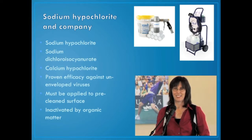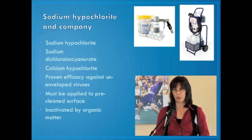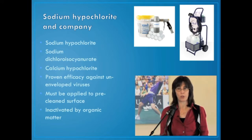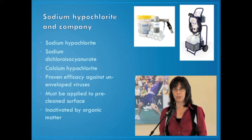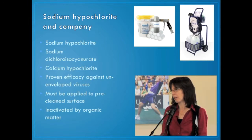If I bleach, do I bleach, wait 10 minutes and rinse, or bleach it and dry it? Is there a better way to use the bleach? Yeah, so bleach does require a 10-minute contact time. So you want to bleach and then wait 10 minutes and then rinse and then dry. It's a cheap product. It's very readily available. It's also flexible in the different ways that you can apply it. You can get high concentration bleach that you can use in central systems, but you have to pre-clean the surface. Then you have to put the bleach on. Then you've got to wait the 10 minutes. Then you've got to rinse it.